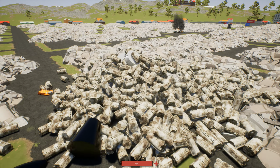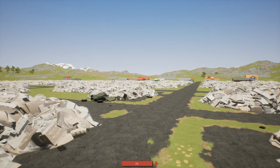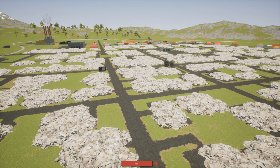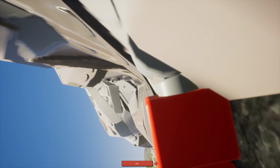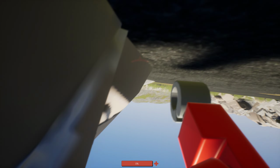There's the Czar Bomb. That's everything that was in it. There was the Ram. The Ram's destroyed. There was nothing left of the Humvee. Where was even the Hummer? Dude, I got demolished. I died again. Gosh darn it.